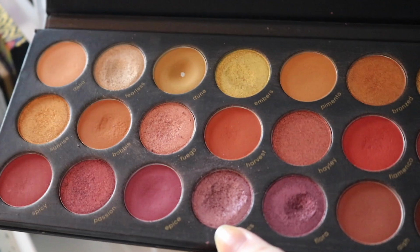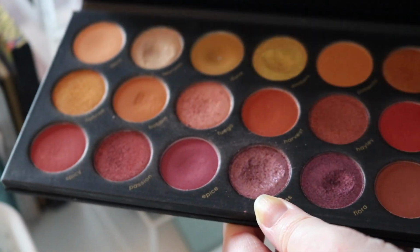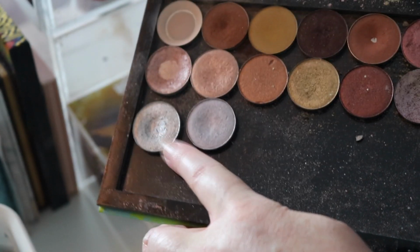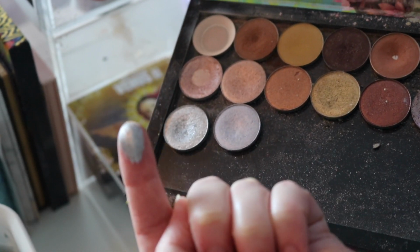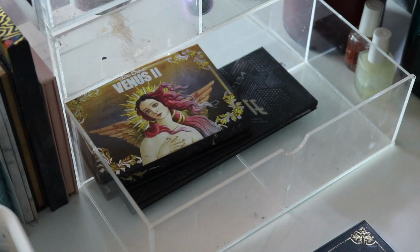The shimmers are really pretty on their own, but I do find if you use a glitter primer with these, they pop so much more. Adored using this, really glad I brought it in. I also brought in my ColourPop singles, which I didn't use as much, but I did reach for this one a ton. This is the shade On a Whimsy, which is the most beautiful metallic silver shade ever, which is why I wanted to pull it in. I ended up using that one, I think, in a spooky story video.